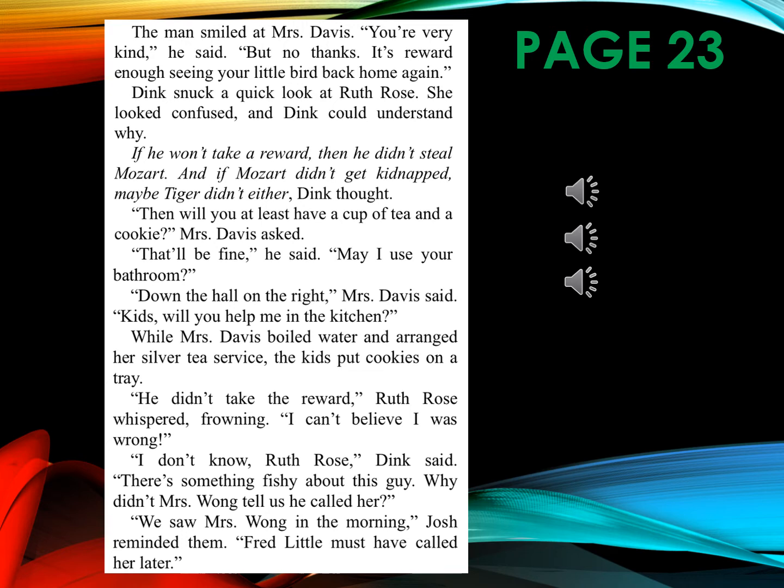Dink snuck a quick look at Ruth Rose. She looked confused, and Dink could understand why. If he won't take a reward, then he didn't steal Mozart. And if Mozart didn't get kidnapped, maybe Tiger didn't either, Dink thought.